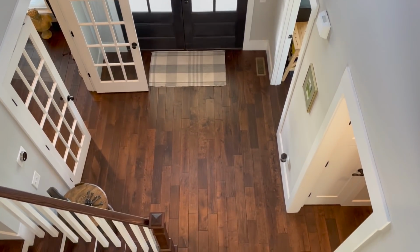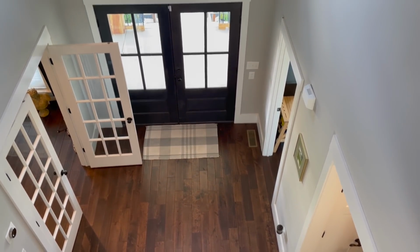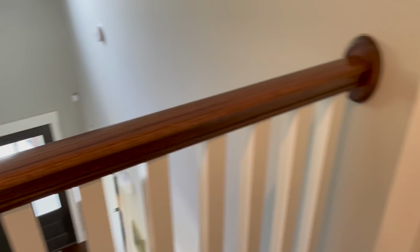I love the hardwood floors. I love the color of them, but real life, dark hardwood shows everything. So I wouldn't do that again in another house.